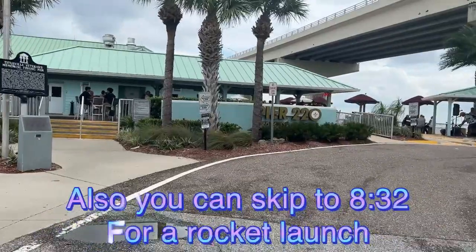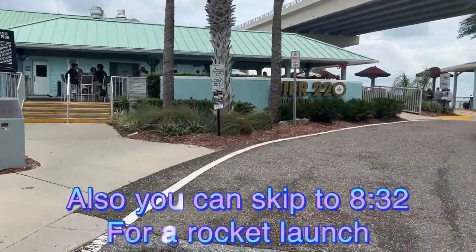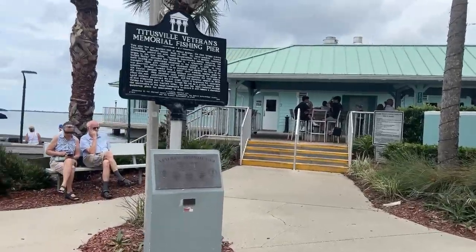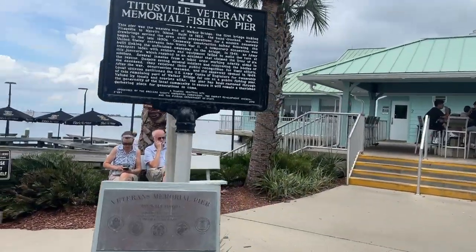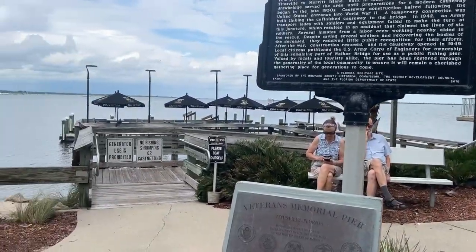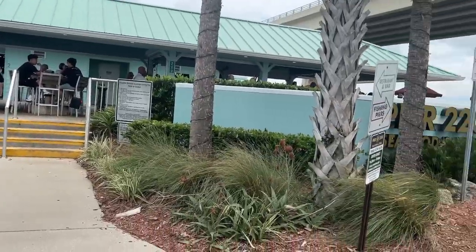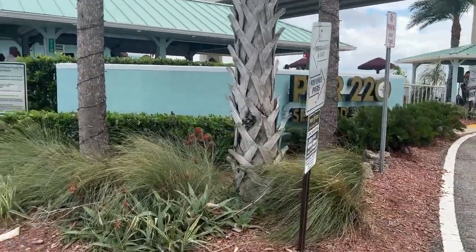As you walk up, Pier 220 is in front of you. There's a little Veterans War Memorial over here to the left, and some seating down there, like on some docks. That's really cool. We actually haven't ever ate down there. It's never open. And you got your Pier 220 sign here.